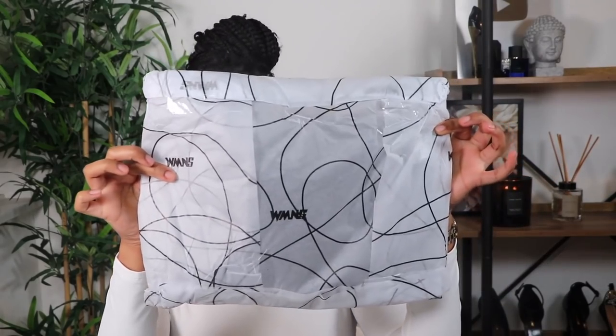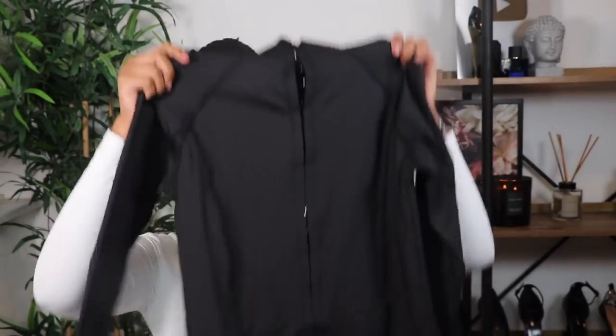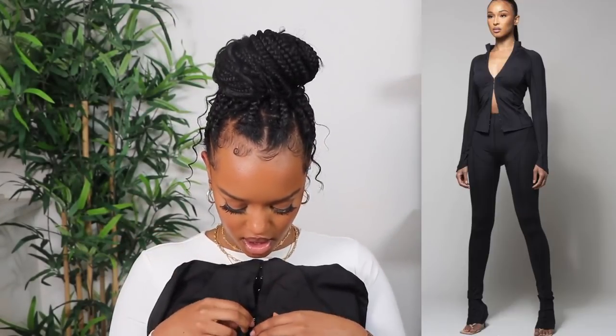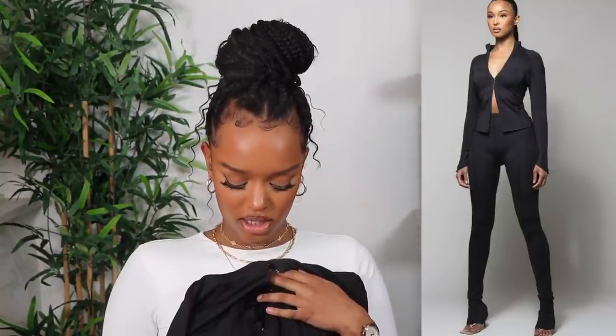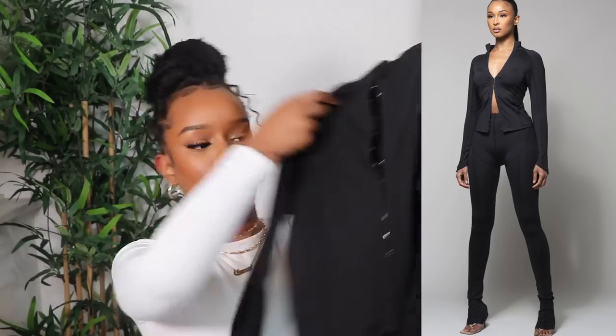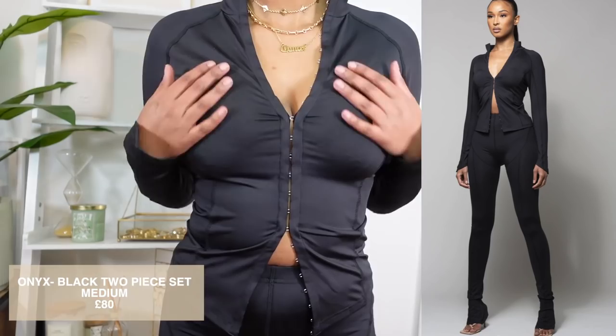This is also another one of their packages. So this is Onyx in black, and I got a size medium. And this is what the top looks like on. It's got these hooks on, and you can adjust them to how you want them to look. If you want the top bit to show and you want a little bit of cleavage going on, you can unhook the top.